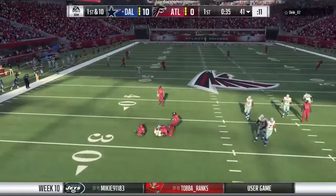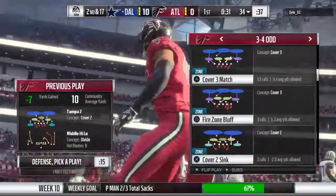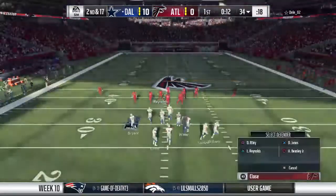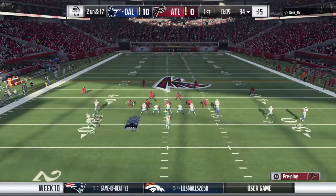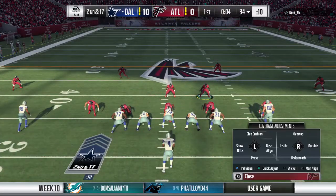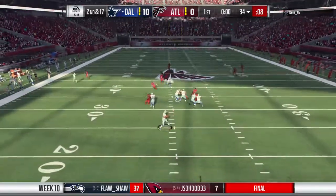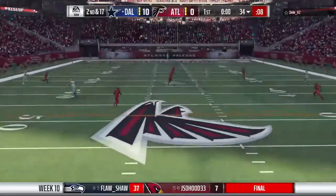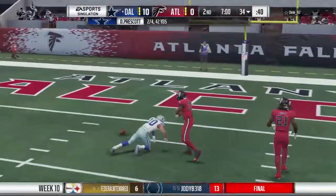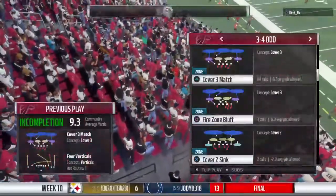Dancing to his left. And no escaping this time as he'll go down. They got him for a sack. Deion Jones in there to drop him for his 5th sack of the year. Prescott now on second down. He's going to launch this thing way downfield. And that will fall incomplete. Oh, they took a shot there on what will turn out to be the final play of this first quarter.